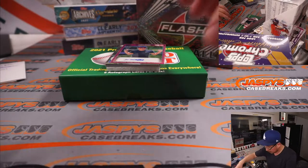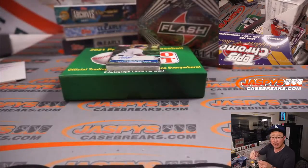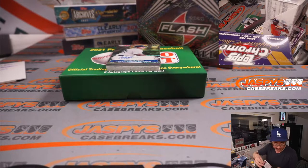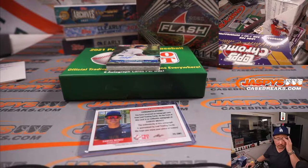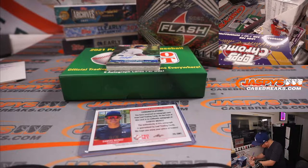We got Samuel Munoz. The Tigers, Jeremy R. with that one. I don't know where Samuel Munoz goes. That's 10 out of 20. And I think he's a Dodger. He signed in January of this year.